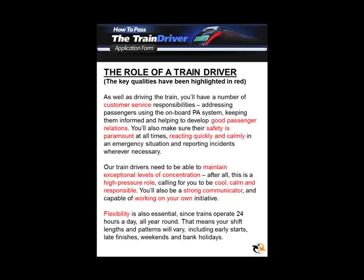Now let's take a quick look at the role of a train driver. Okay, now I've highlighted a number of key qualities in here. As well as driving the train, you'll have a number of customer service responsibilities, addressing passengers using the onboard PA, that's public address system, keeping them informed and helping to develop good passenger relations. You'll also make sure their safety is paramount at all times, reacting quickly and calmly in an emergency situation and reporting incidents wherever necessary. Train drivers need to be able to maintain exceptional levels of concentration.